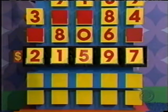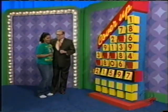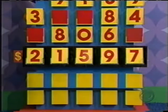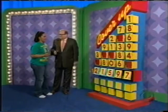Is she right? Does she win a car? No, but don't worry about it. The way this game works, as long as you have at least one number right, you get to keep playing. You have to have at least one number right. How many numbers does she have right? Wow. All but the last two. Now, Joy, I want you to go and cover up the last two numbers with one of the numbers that's left. Try to get the last two numbers.